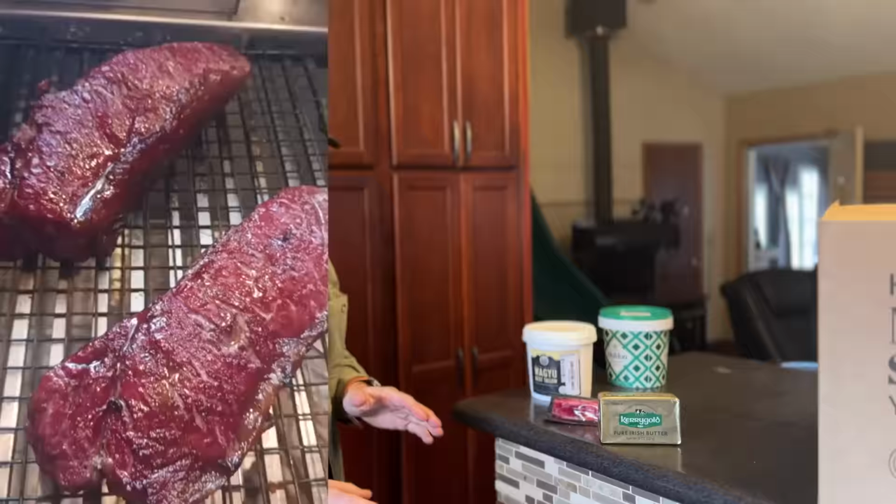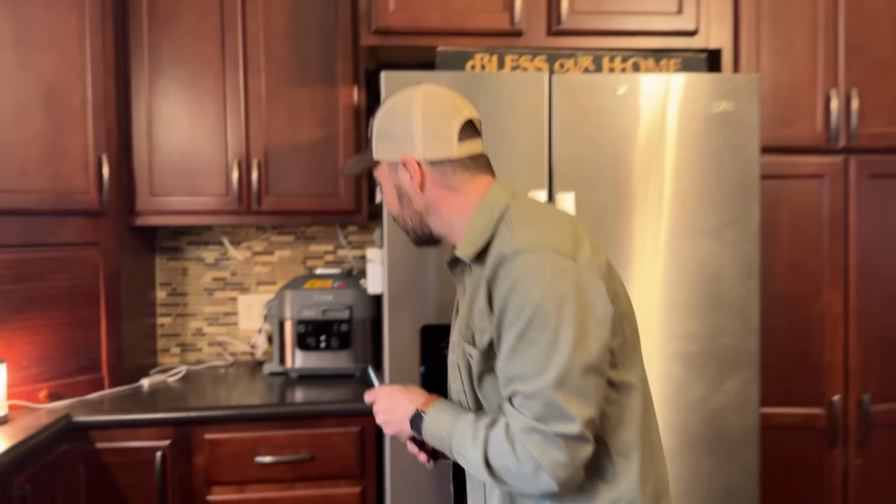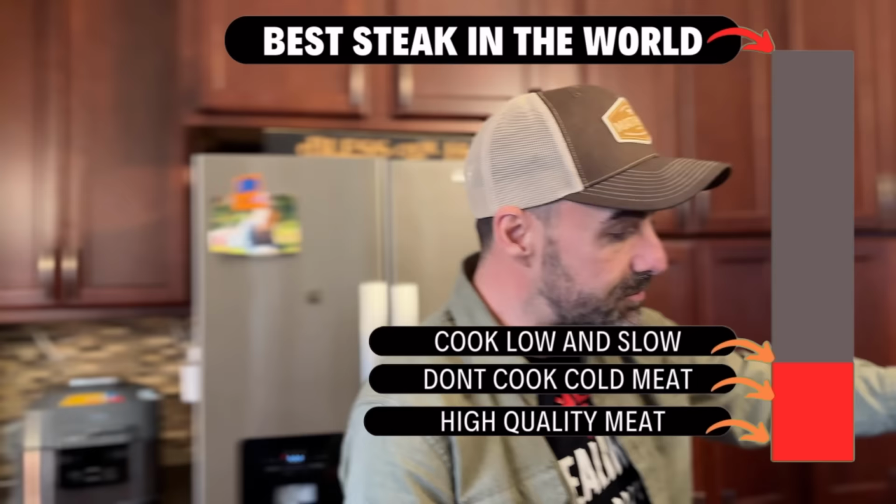There's a couple ways you can make steak. I like to smoke it low and slow on the pellet smoker. That's what Emma's gonna do, but you don't have to do that. You can put it in an air fryer. Look, we have an air fryer over here. I will put this on the lowest setting and I'll just cook it just barely until it gets to about 115 degrees. And then this is the magic trick right here.